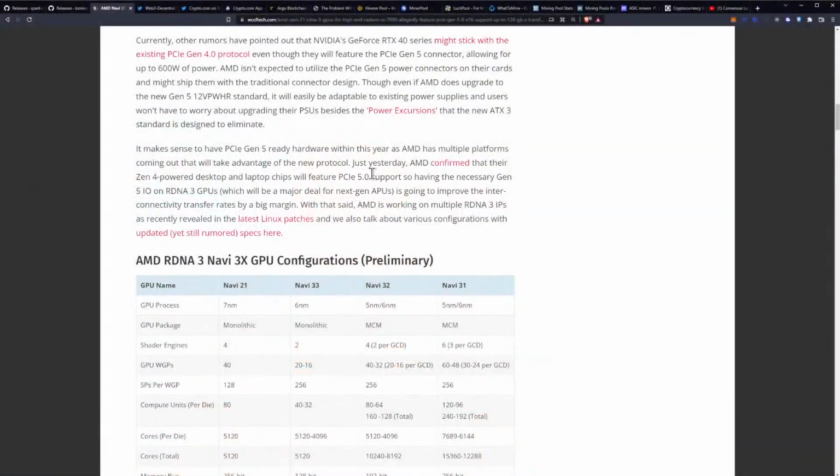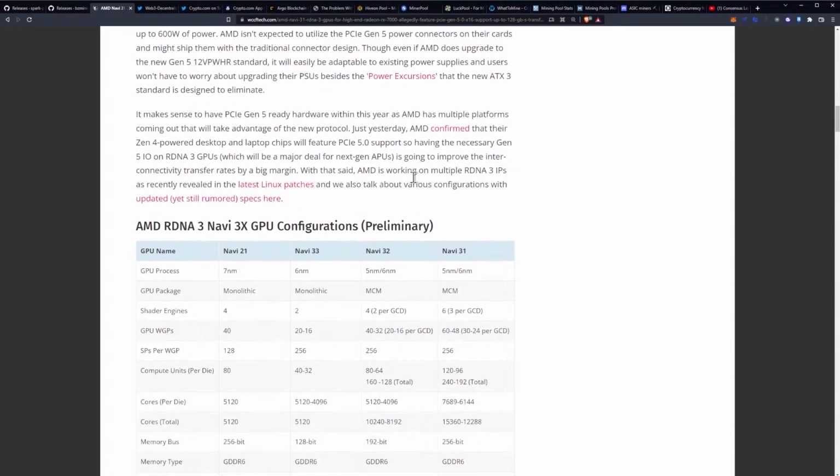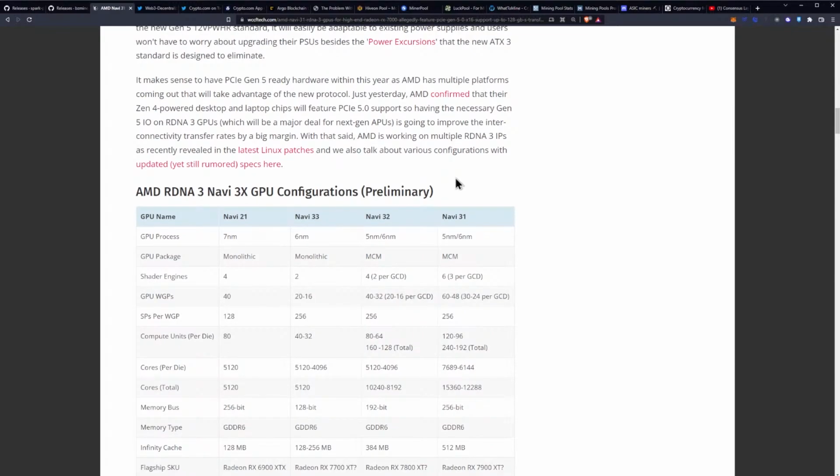It makes sense to have the Gen 5 ready hardware within this year, as AMD has multiple platforms coming out that will take advantage of the new protocol. Just yesterday, AMD confirmed that their Zen 4 powered desktop and laptop chips will feature PCIe 5.0 support, so having the necessary Gen 5 I/O on RDNA 3 GPUs is going to improve the interconnectivity transfer rates by a big margin. With that said, AMD is working on multiple RDNA 3 IPs, as recently revealed in the latest Linux patches, and we also talk about various configurations with updated specs here.